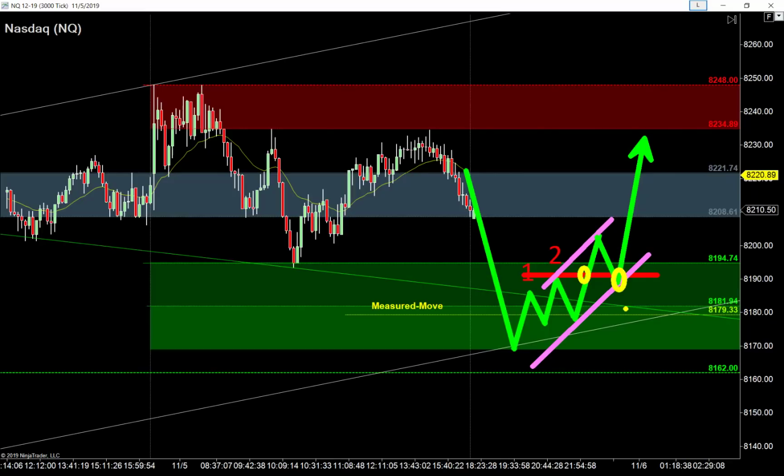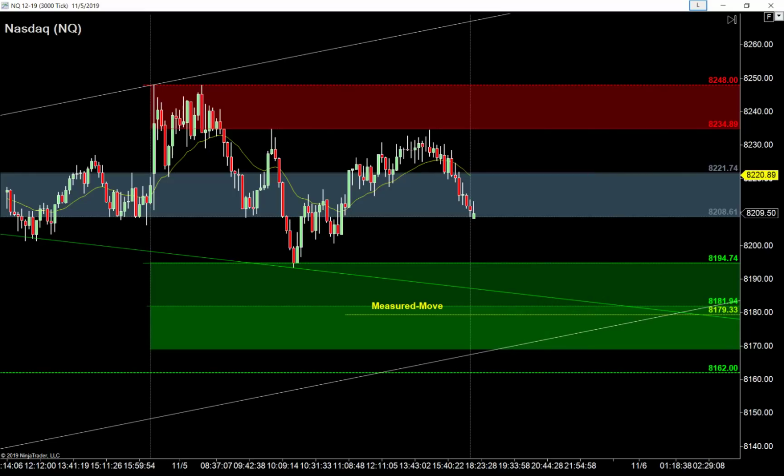Now, we don't always get the pullback, right? Sometimes the market won't pull back. Sometimes it just runs, okay? We don't complain about those, obviously. We're not complaining about those failures that run like that. But the reality is that when it does pull all the way back like that, you're going to want to make sure you look for that nested failure pattern instead of just your typical failure. Again, stay out of that range, right? Stay out of that range. Stay away from the middle.